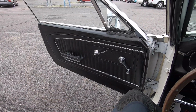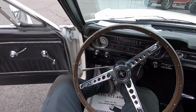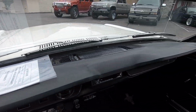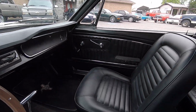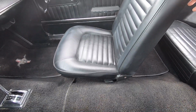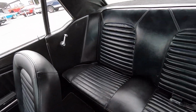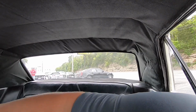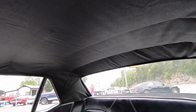We'll look around the interior before we take off here. Kind of try some stuff out. He's looking pretty clean. Seats are in good condition. Carpet doesn't look bad. Back seat looks great. Headliner's a little bit stretched out in the top. A lot of common problems you see.